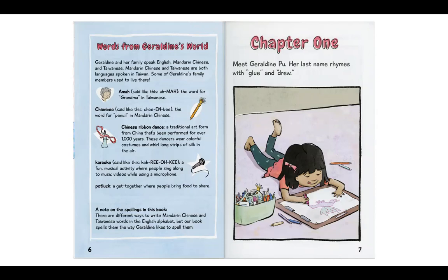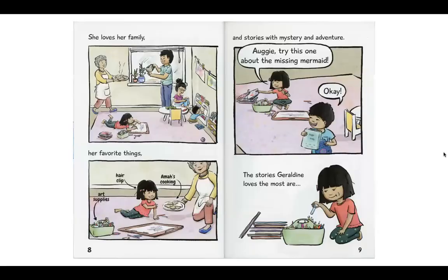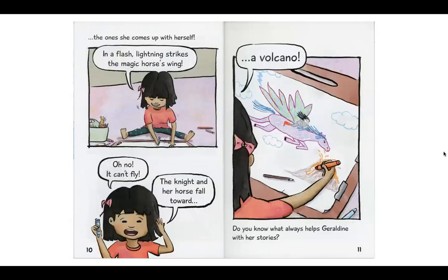Chapter 1. Meet Geraldine Pu. Her last name rhymes with glue and Drew. She loves her family and her favorite things, like art supplies, hair clips, Ahma's cooking, and stories with mystery and adventure. Augie, try this one about the missing mermaid. Okay. The stories Geraldine loves the most are the ones she comes up with herself.